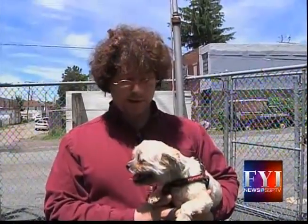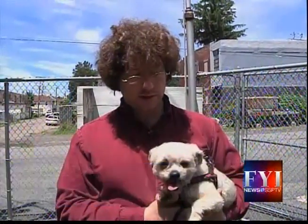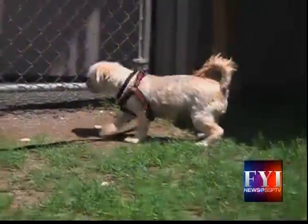Hello again, and welcome back to the Hazleton Animal Shelter. I'm Chris, and here with me I have Leah. Leah is an approximately 4-year-old little Shih Tzu mix who is very affectionate and also incredibly playful.